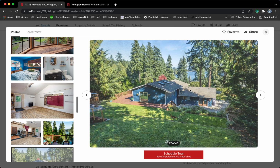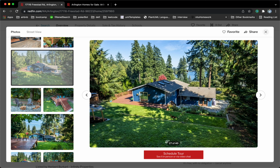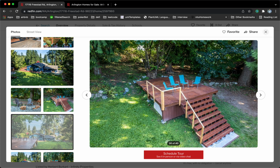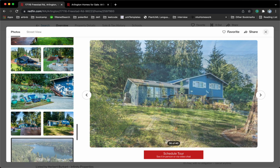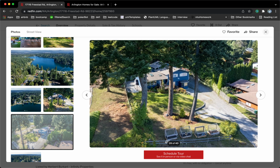So, awesome view from this house. This is why I think it's worth the effort to fix this. The weird layout inside is one thing, but the view is amazing and it's a good price. So those are 2 things you can't beat.